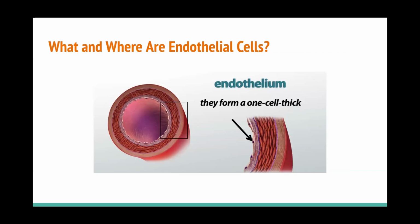So, what are endothelial cells? Endothelial cells make up something called the endothelium, a thin but incredibly important layer that lines all of your blood vessels. It might not sound like a big deal at first, but your endothelium is actually made up of trillions of endothelial cells, making it a super large organ. And it plays a critical role in how your entire circulatory system functions.